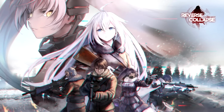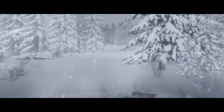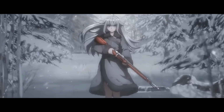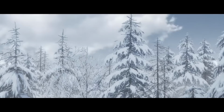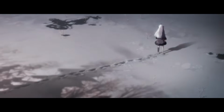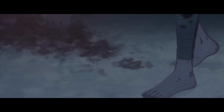Moving to another Chinese developed game now, but one that I think could have some potential, and it's called Reverse Collapse, codename Bakery, by Sunborn Network Technology. Now, despite the odd name, it's got quite a storied history to it. It's a tactical RPG and is a remake of a 2013 title, which in and of itself was a reimagining of a visual novel that came out in 2009.